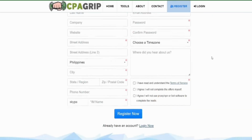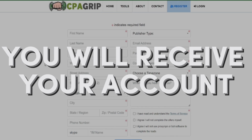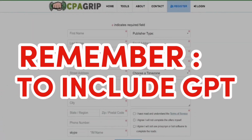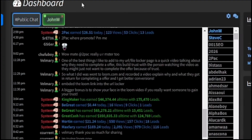The second thing is that you need to make sure to add the GPT while creating your account. If you add GPT, they won't determine whether you are suitable for the CPA platform. Instead, you will receive your account immediately. Fill out your real information. Remember to include GPT. Then click register. After confirming that you agree to everything, the first item that will appear after creating an account is this chat, where you can see how much money users are generating on this platform. Anyone can use this reputable platform to earn money.